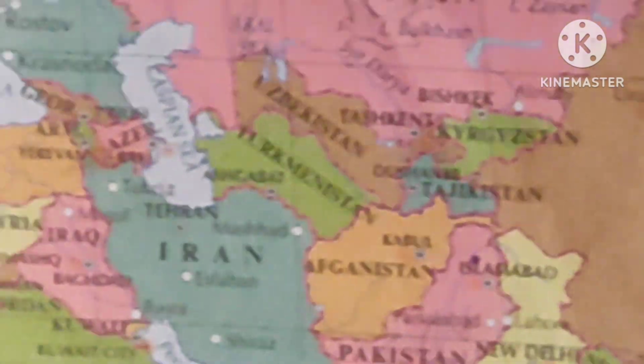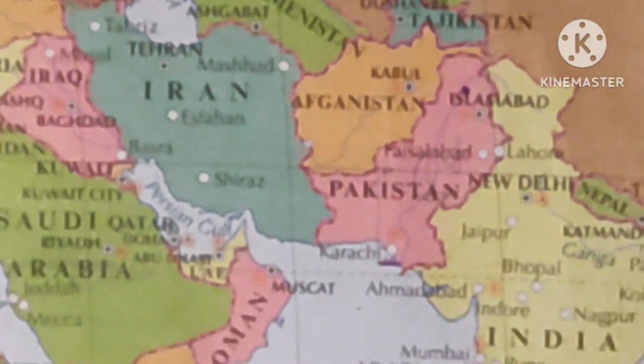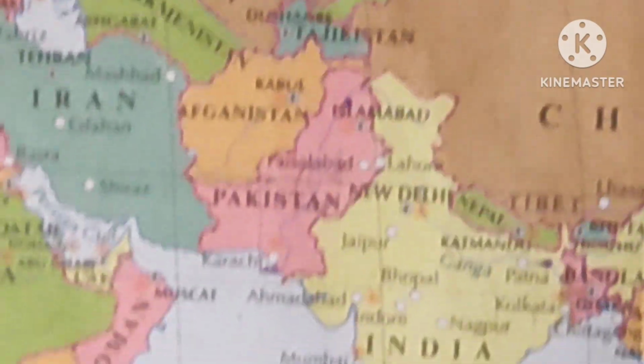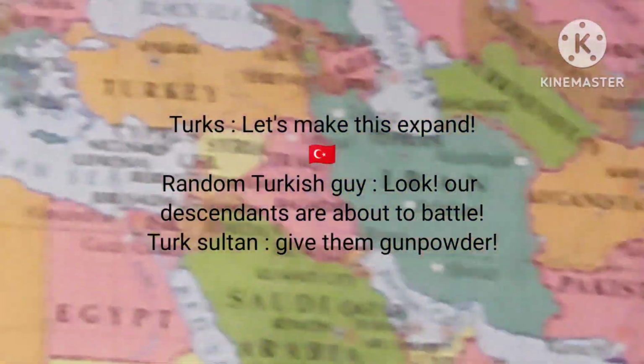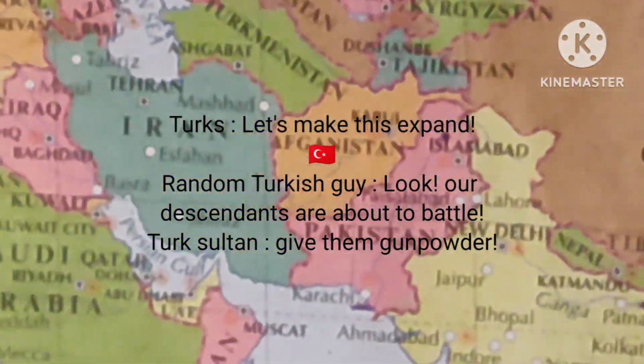Eventually, the Ottoman Empire spread around Asia, Africa, and Europe. And one such place to which it expanded was around the newly established Mughal kingdom. Over there, the Turkish sultans decided to offer help to the Mughals in the form of exported gunpowder.